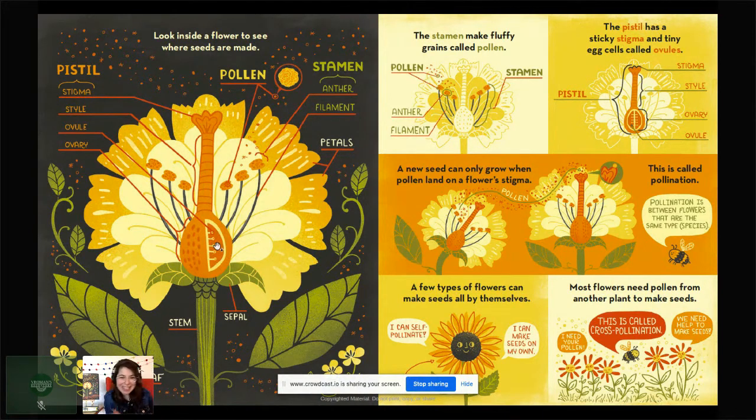Isn't that crazy? A new seed can only grow when pollen lands on a flower's stigma. This is called pollination. Pollination is between flowers that are the same type or species. A few types of flowers can make seeds all by themselves. Most flowers need pollen from another plant to make seeds. This is called cross-pollination.